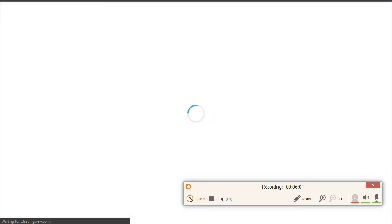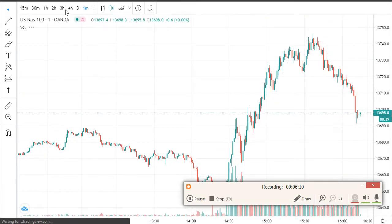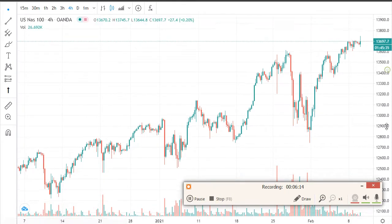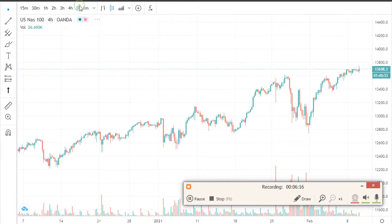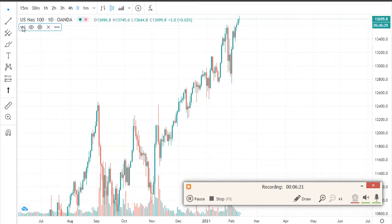Ne? You should know that. My chart is still loading. You should know that NASDAQ is a bullish market. Most of the time it just goes up. So I want to tell you something about the resistance and support.